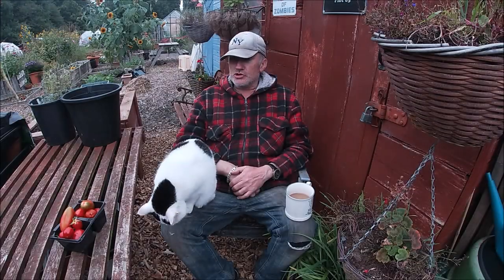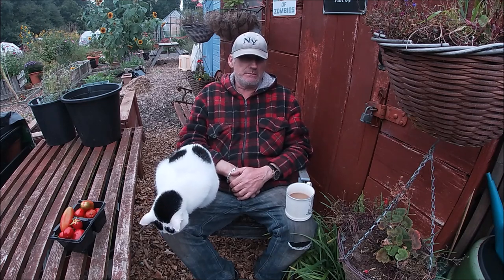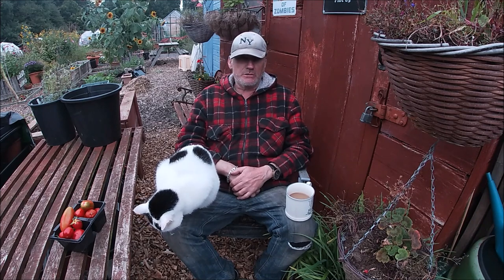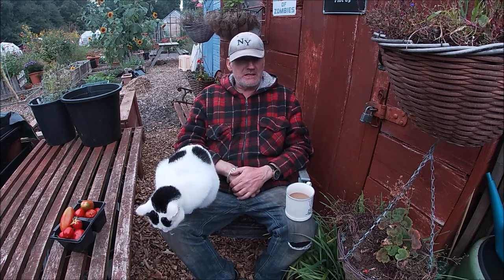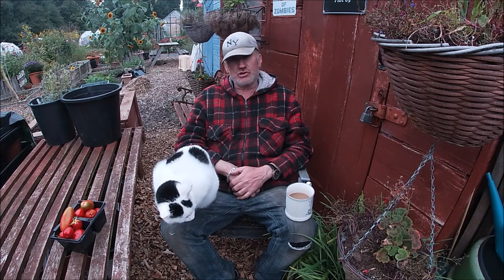So the next thing I'm going to show you is putting my plant collars on the rest of my cabbages. Now we put some cabbages in and some kale and what have you a week or so ago, and we didn't have the collars to put on them. Anyway, I ordered some, they've come, so I'm going to show me putting them on now.